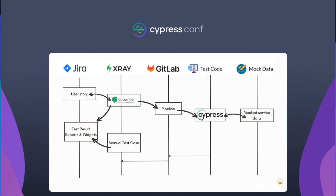So they had their GitLab pipeline. Their end-to-end tests were ultimately written in Cypress. So that's what our consultants were teaching the developers and the testers how to do, is take these Cucumber tests and have those execute in Cypress. We had some mock service data that the team was using to help mock API calls to better test those different cases of API responses.